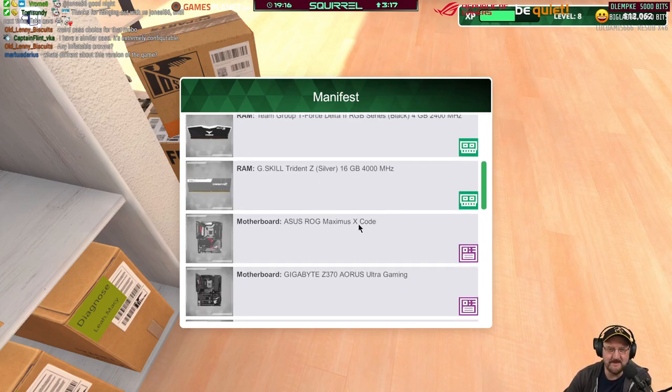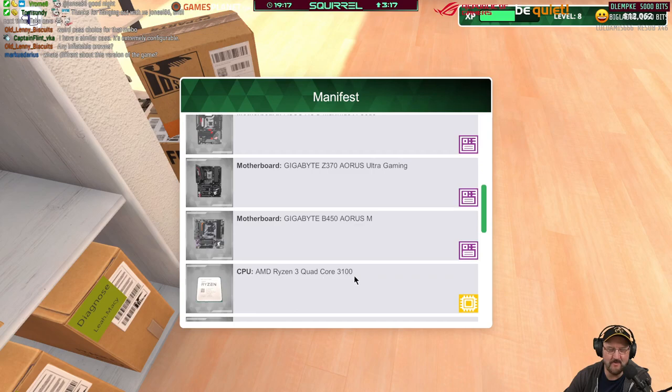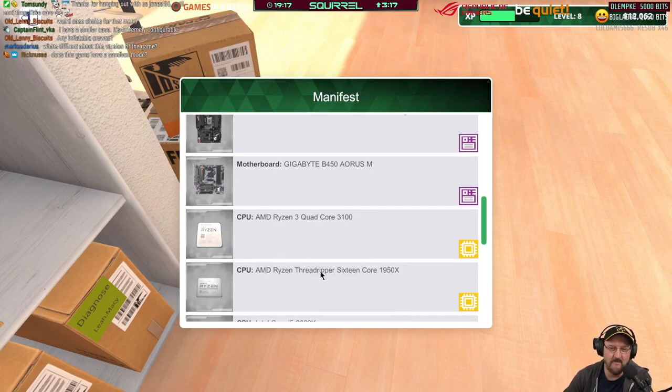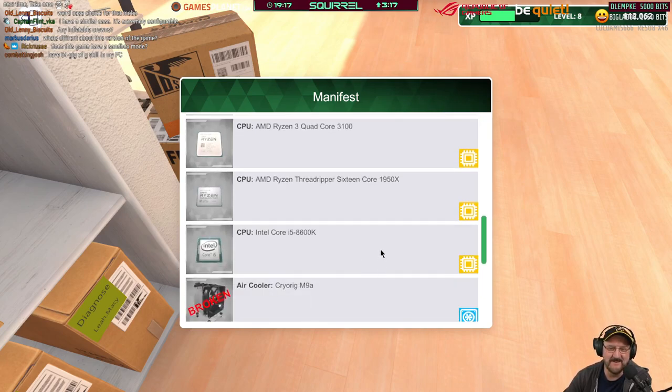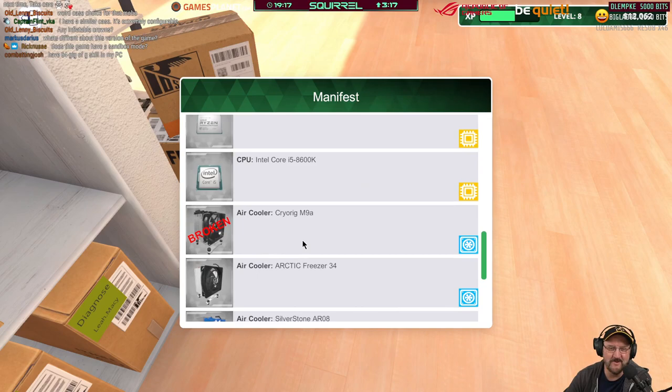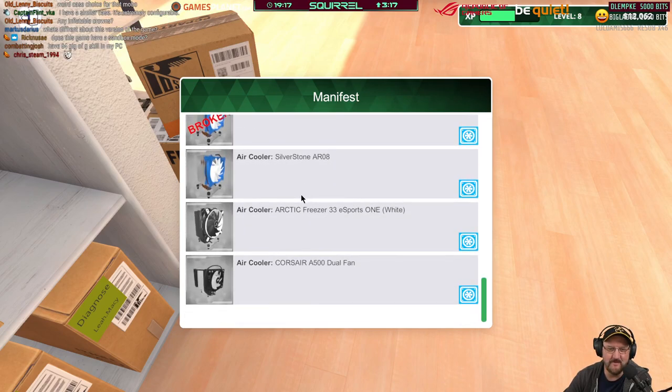Asus ROG Maximus X, a Gigabyte Z370 Aorus Ultra Gaming. That's not a bad board. A B450, a Ryzen 3 quad core. I mean, if anybody wants a cheap machine, we can do that. A Ryzen Threadripper 16 core 1950X. Ooh, hello. An i5-8600, a broken cooler. Some broken and working coolers.